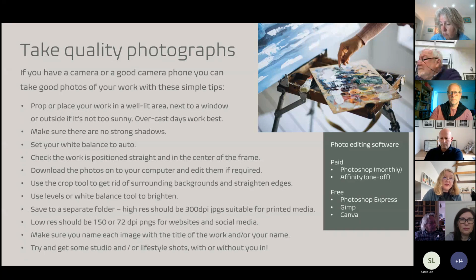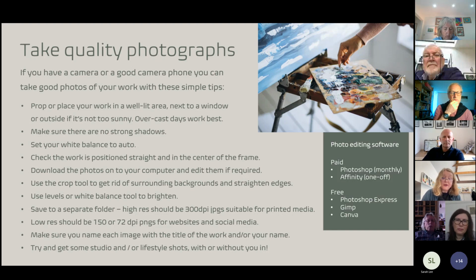If you're sending work off to printers, some may ask for CMYK as well. Don't ever post a CMYK photo onto a website, because it will make the colors weird. Anything that's digital requires low res, which is 100, 150, or 72 dpi, PNG, and in RGB.